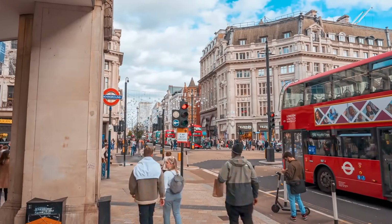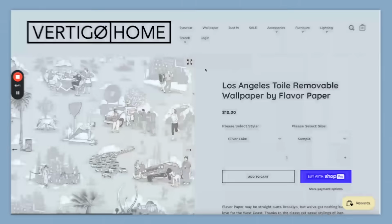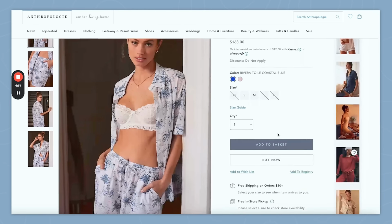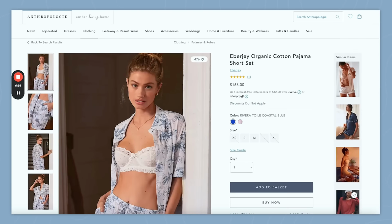Think about all the wealthy areas, right? Wealthy cities, destinations, the Bahamas toile, the French Alps toile. Here's a Los Angeles toile print. And here we are with Anthropologie. You can see it on apparel, right? With the print. So even if you're doing apparel, this could be a really great idea to get into.